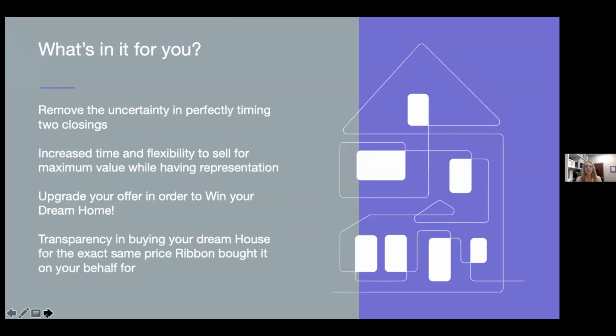What's in it for you? You can remove the uncertainty of the perfect timing for two closings. It can be done back-to-back, but it's not the easiest process to get through. You have increased time and you have flexibility to sell your home for the maximum value possible. You get to upgrade your offer to win your dream home because you're paying cash, if cash isn't something you have on hand. And it's a transparent process, so you know what you're getting into, you know the process, and you know how it's going to end, as opposed to that guess and wait and see feel.